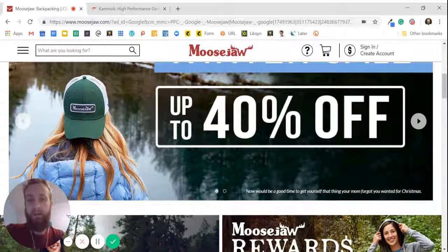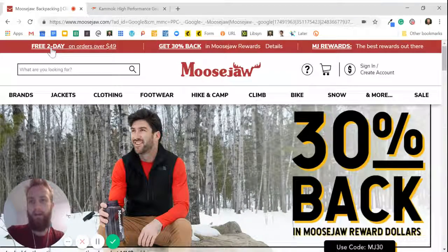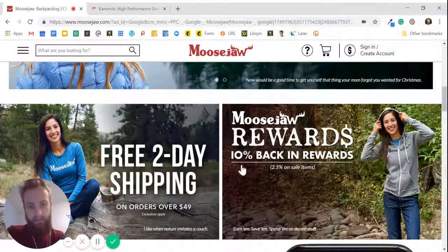Thankfully, I think they get better as they go. This part still seems a little redundant to me. They've got the free 2-day shipping here, which they had up here at the beginning anyway. And then they have the rewards as well. Although this one is get 30% back in Moosejaw rewards. This one is 10% back in rewards, 2.5% on sale items. It's a little confusing of what is actually happening.